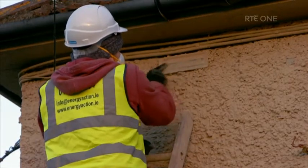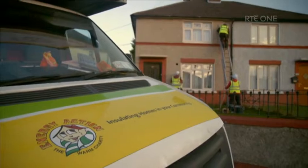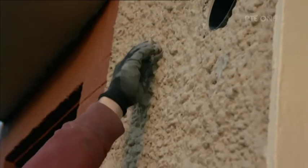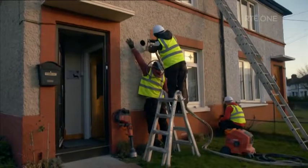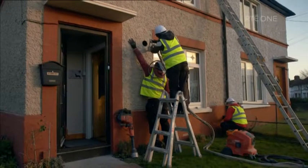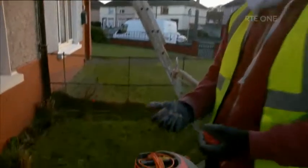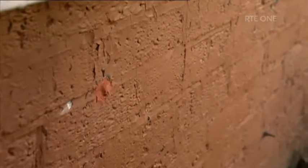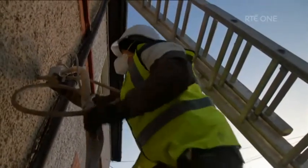While working with limited resources, charities like Energy Action try to meet the basic needs of as many households as possible. They're bringing this house up to a D from an F rating. It's not the perfect solution, but Nolene and her daughter will see significant savings and improved living standards into the future. Are you looking forward to the results of this work now? I'm hoping now that the house is done, that it will be more comfortable.